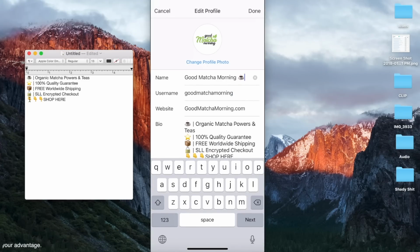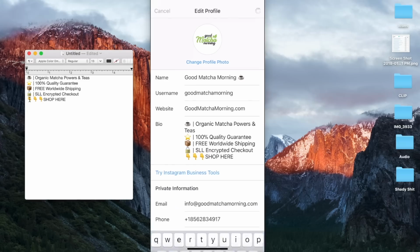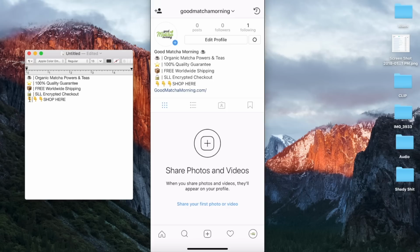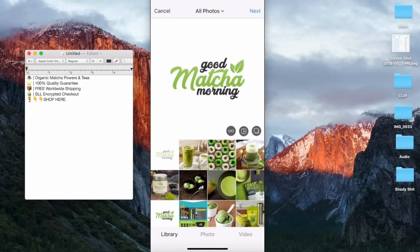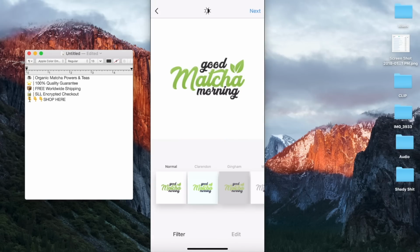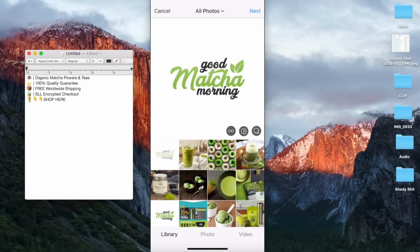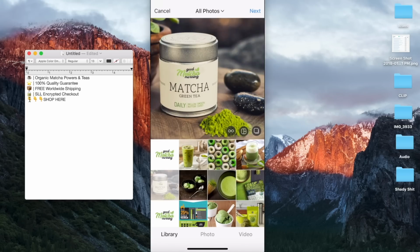Now that's basically all you need to set up your profile to convert for sales. That little formula in the bio right there converts fantastic for all of our stores. So we'll hit done, and there we go. So now let's load up this profile with a couple of photos. First thing I usually like to do, it's a new profile, let's just add their logo. And now let's start adding some product photos.